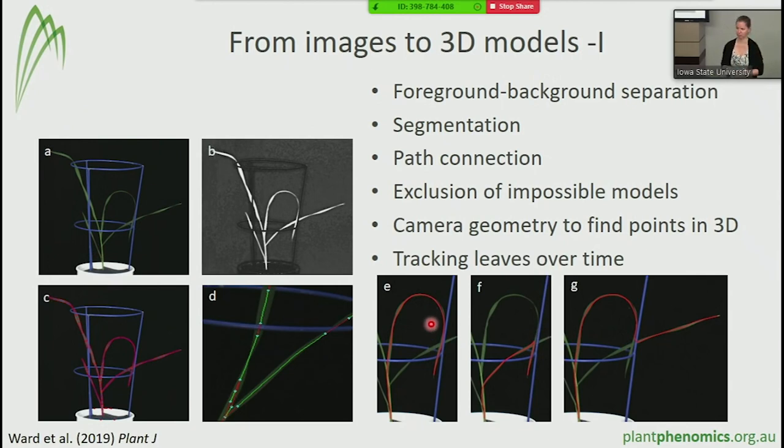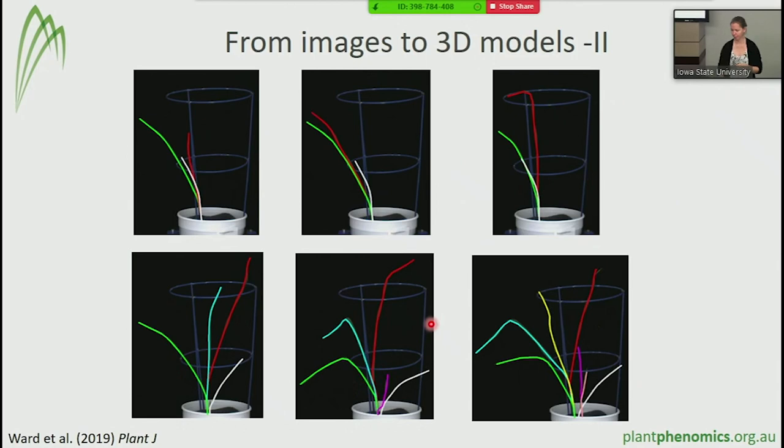fits through those images. So we then generate tens of thousands of models that fit into the 3D volume that we've identified. And we then use the one that is most likely to produce the images that we captured. And we can then trace individual leaves over time. And we can do that even if leaf three here decides to move from one day to the other and shift position. One thing we can't do yet, we can't tell blade and sheath apart.